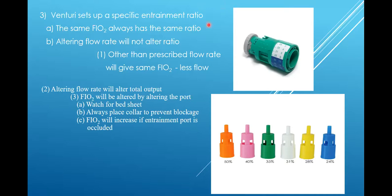I don't want the total flow. I just want the ratio. Oh, 3 to 1. So 40% is always going to be 3 to 1. Always. That's what they said. The same FiO2 always has the same ratio. Okay? So 40% FiO2 will always be a 3 to 1 ratio. You didn't get that?